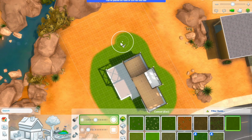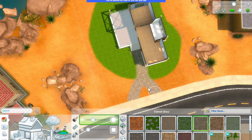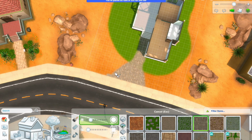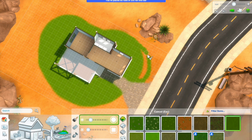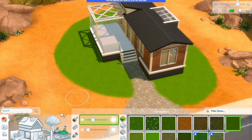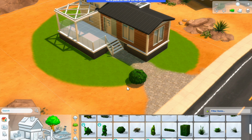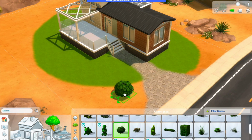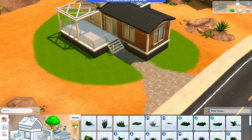I weirdly enough had enough space for a living room and a little small dining area. But yeah. Oh, here's the part where I mentioned the grass, where I wanted to do the grass, and I added a big path, and I do put bushes around this. You're gonna see a very big time jump in this video as to when I put the bushes down, because it took me so long to figure it out and get it done.